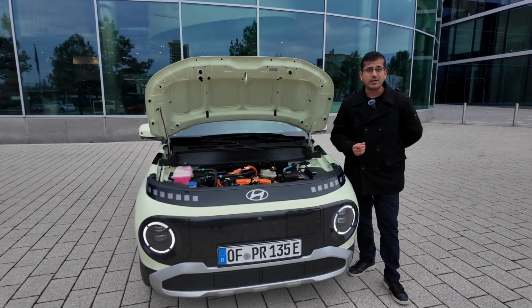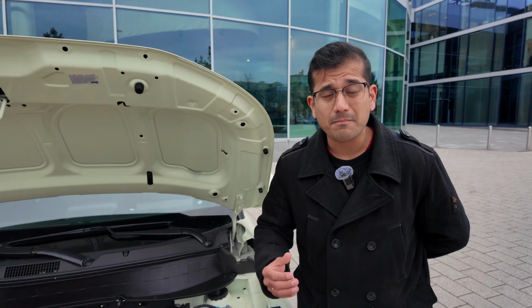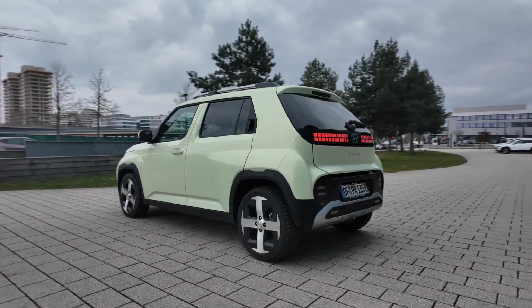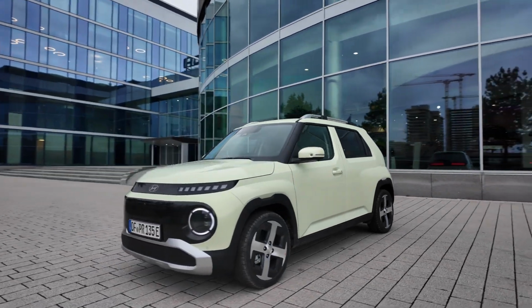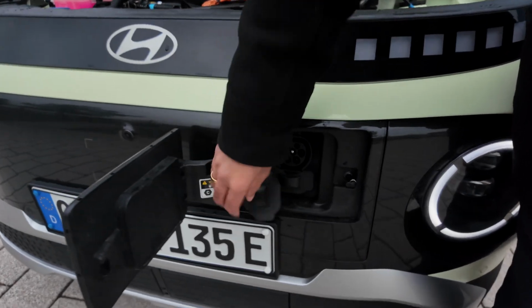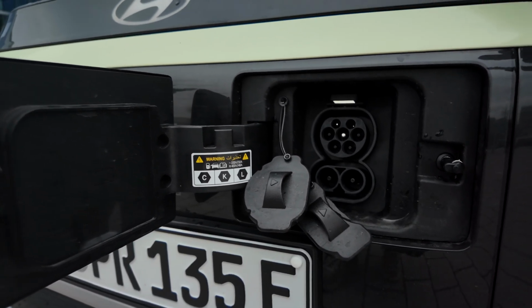There are two battery options, 42 and 49 kilowatt hour. Gross numbers, mind you. The smaller battery has a system output of 97 horsepower, and the larger one has a system output of 115 horsepower. The WLTP range for the big battery is about 370 kilometers, and the smaller one is 327. To charge them, you go down here, and then you have the charging socket right at the front. So 10 to 80% is about 30 minutes with the 85 kilowatt DC charger for the big battery.